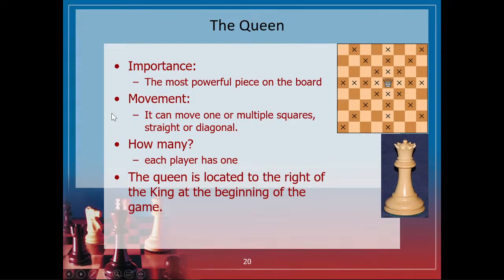And we have our queen. So how important is the queen piece? The most powerful piece on the board. The movement is crazy. She can move up, down, left, right, diagonal, either way. So basically, she is kind of a morph of the rook and the bishop: up, down, left, right, and then diagonal.